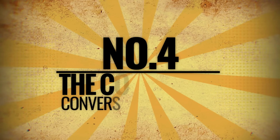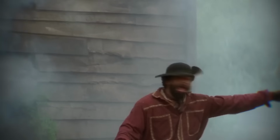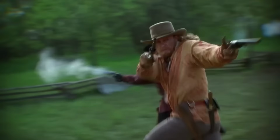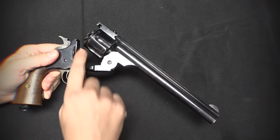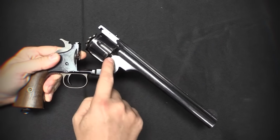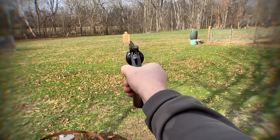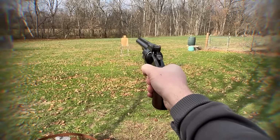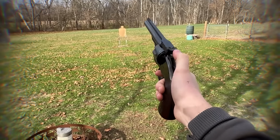Number 4. The Colt Thuer conversion prototype. What if I told you there was a Colt revolver that represented the birth of the cartridge era, but was so experimental that only one example survived? Meet the Colt Thuer conversion prototype, a weapon that bridged the gap between percussion revolvers and modern cartridge firearms in a way that had never been attempted before.